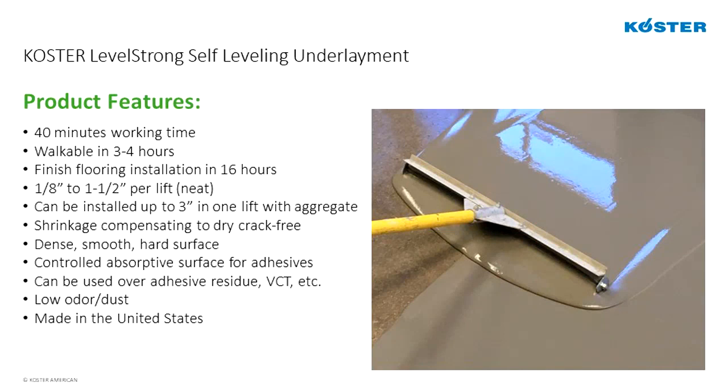It can be installed in layer thicknesses from a minimum of 1/8 inch to 1.5 inches per layer with no aggregate. This product is shrinkage compensated to dry crack-free, which means the expansion which occurs during hydration and initial curing of the product offsets any shrinkage which can be expected during drying, thereby eliminating shrinkage cracking. It creates a smooth, hard surface ready to receive any flooring adhesive. Koster Level Strong can be used over adhesive residue, VCT, and other substrate conditions when used in conjunction with the appropriate primer.